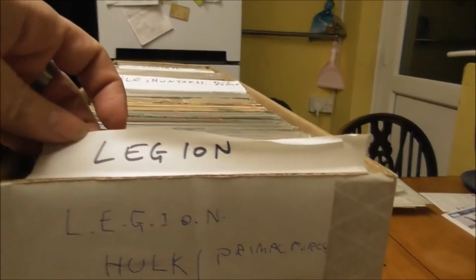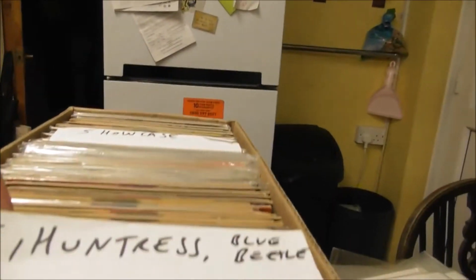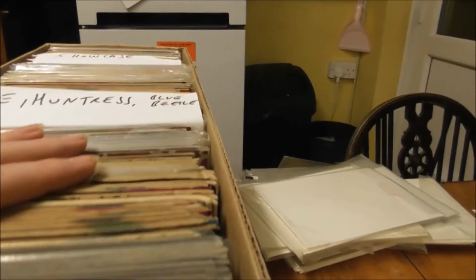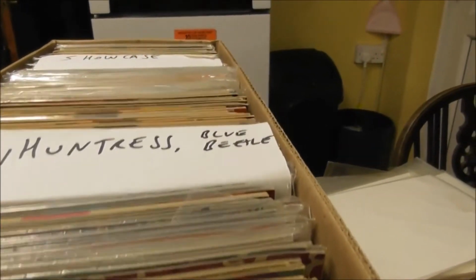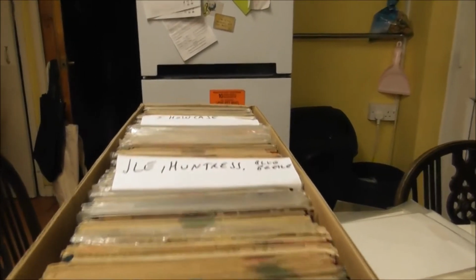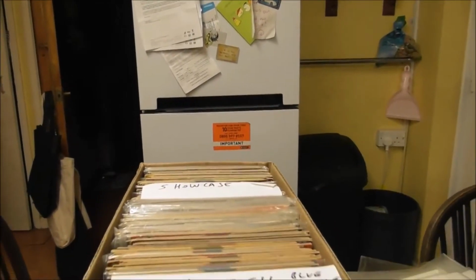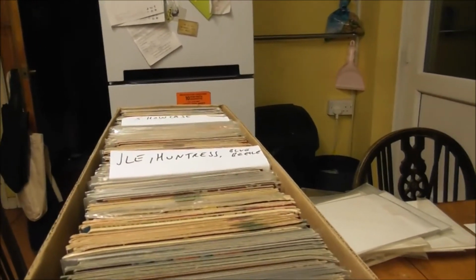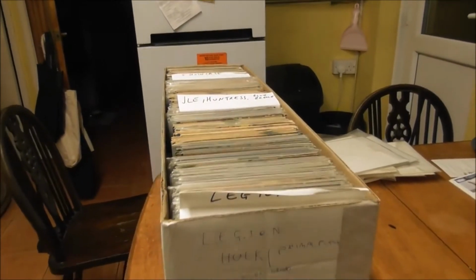Legion, JLE, Huntress and Blue Beetle, that's not what it says on the side, and Showcase. And hardly any of them are bagged. Oh, I'm never going to get these back in here once I've bagged them up. That's what I've been doing, bagging stuff up when it hasn't been bagged, and it's just worked out to be massively bigger. I'm going to need more boxes, I'm going to need a bigger house.